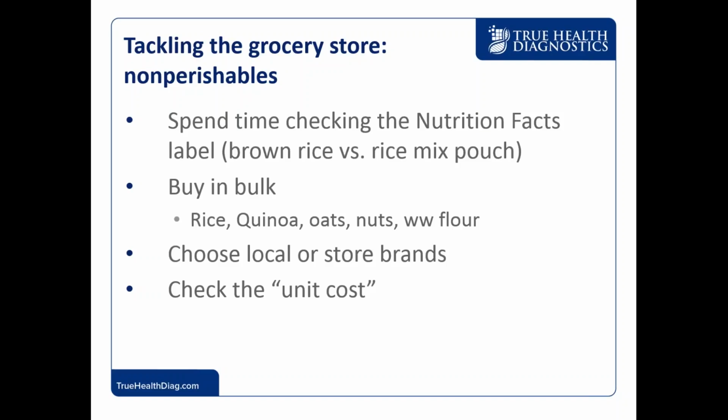You can also buy these things in bulk, like your rice, your quinoa, your oats, your nuts, your whole wheat flour. And by the way, if you plan to do any holiday baking and would like to experiment with some whole wheat flour, I always recommend whole wheat pastry flour. It's made from a soft wheat, and it really works much better in baking, and you'll turn out with a better result. And a lot of times people don't even realize that you have used a whole wheat flour. So you might want to try that.